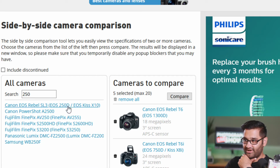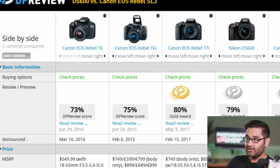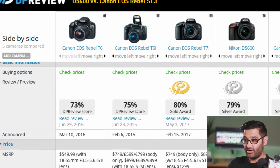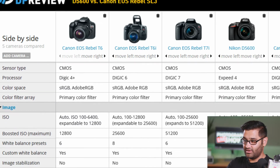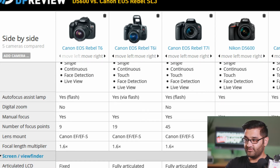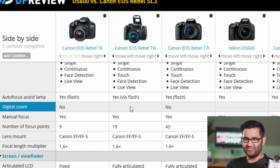And I think if you're currently looking in the price ranges, that will come up. So let me bring that up. Okay, so now we have the comparison up. The T6 is going to be a compact SLR camera. It's got 18 megapixels and it's come out in 2016. And let's have a look, because the main difference in the T models is going to be, okay, no articulating screen, it's a fixed screen on the T6. So that makes me think it's going to be the 1300. That's the normal name for it, possibly. Yeah, because the T6i and the T7i is the 750 and the 800D. Okay, I think I've worked them out. It's so confusing, the names.